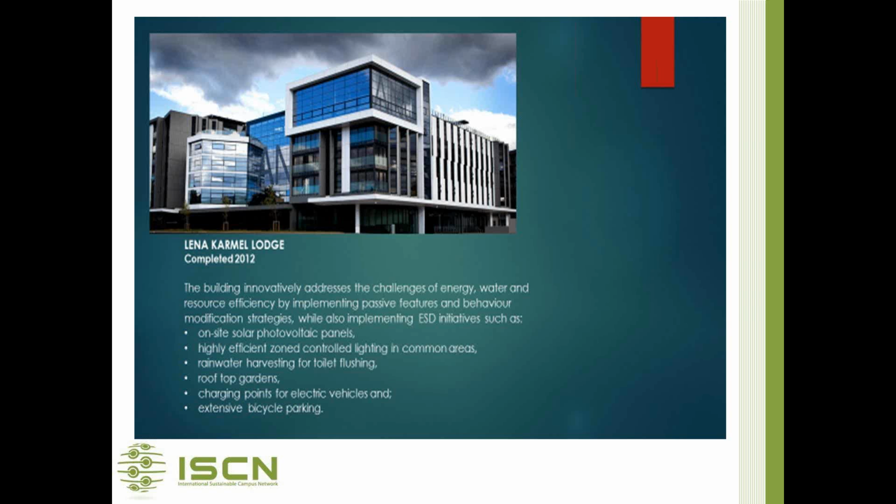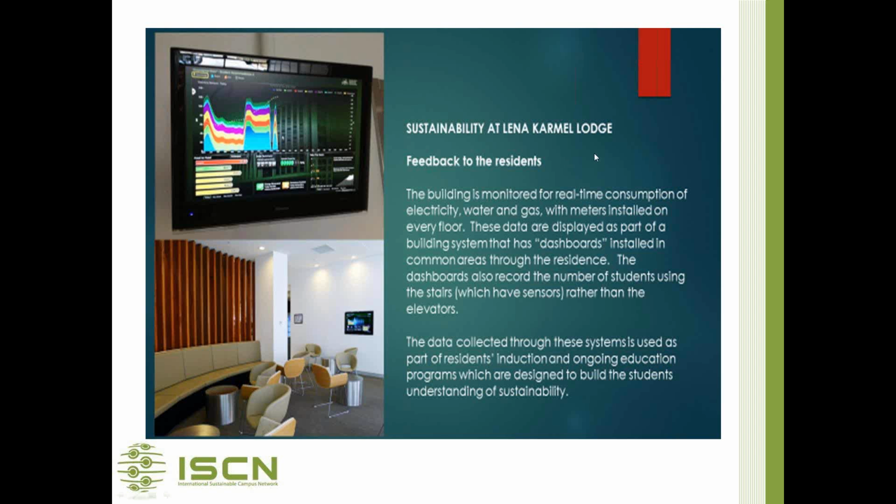So it is an expensive, high quality building, and I would argue certainly the most sustainably designed and operated residential college in Australia, and I would think it's one of the most sustainable residential colleges in the world. You can see here on this slide the various basic elements of sustainability that have been put in there, but there's obviously orientation, its location close to public transport hubs, and a whole range of other things made this a very sustainably operated building.